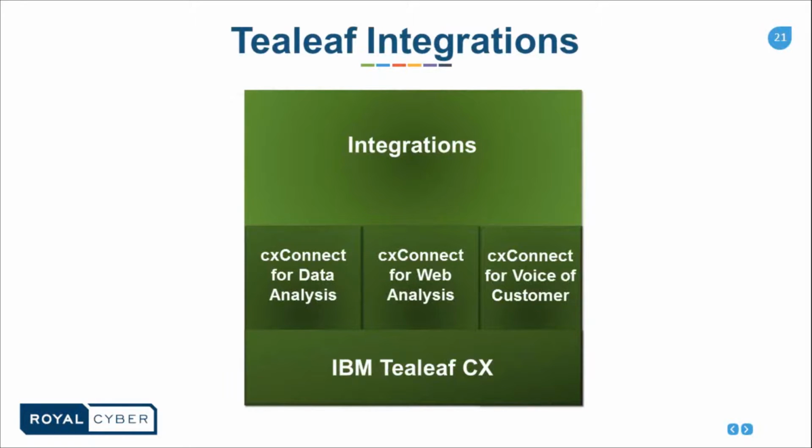Talking more, these features are solely Tealeaf, but Tealeaf comes with out-of-the-box integrations. The types of integrations that are there are CX Connect for data analysis, CX Connect for web analysis, and CX Connect for voice of customer. In CX Connect for data analysis, Tealeaf can be completely integrated with any of the data analytic tools, so you can have your data flowing in and out of Tealeaf. You can also connect Tealeaf to all the web analytic tools, for example, Google Analytics or Adobe Site Catalyst, so you can have the data flowing in and out of the web analytic tools.